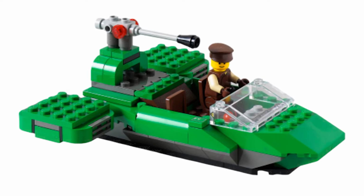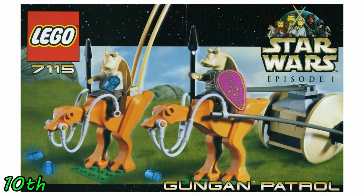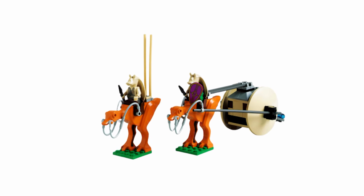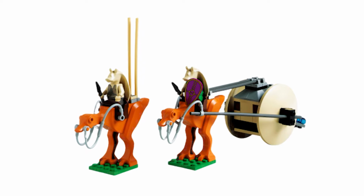Moving on to 10th place we have the 7115 Gungan Patrol, which released for $10 with 77 pieces. This set doesn't have much, but for 2000 the molded Kadu mounts and Gungan heads were revolutionary, and the play feature to drop the Gungan bombs out of the Booma carriers is a quite fun thing to include.